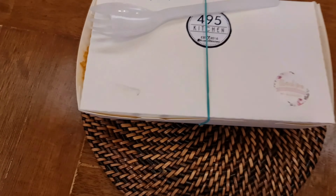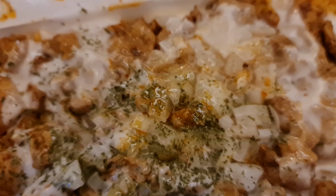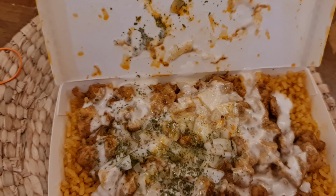Regular. This one is regular, and this one is medium spicy. Medium spicy. And this is it. Let's eat.